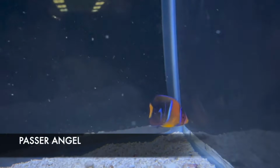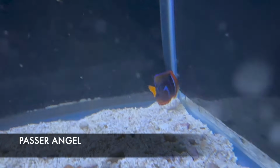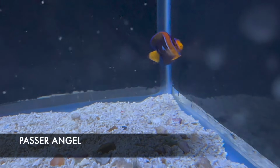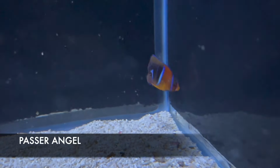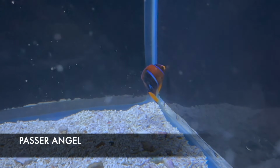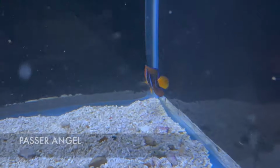Another cute little angel I got in this past week is going to be this beautiful Passer angel. This is a bigger bodied angel, so will get well over a foot full grown, but is so pretty with those striking blue stripes and that orange color.